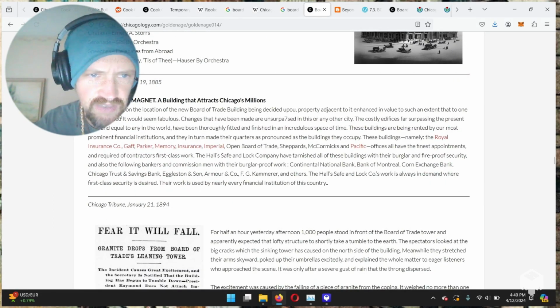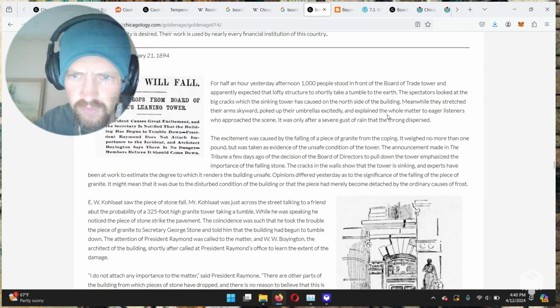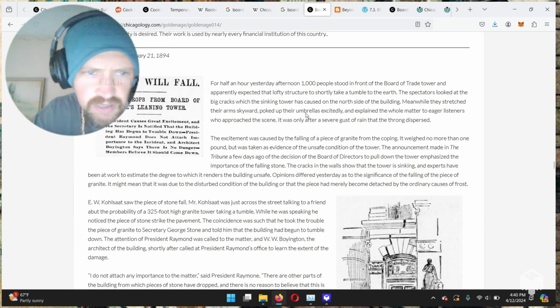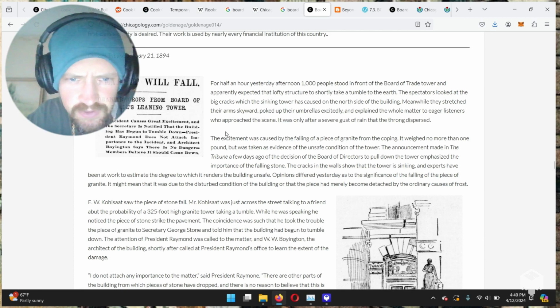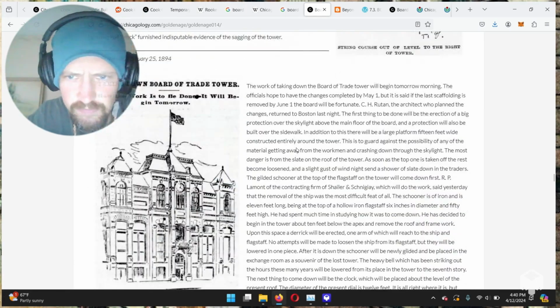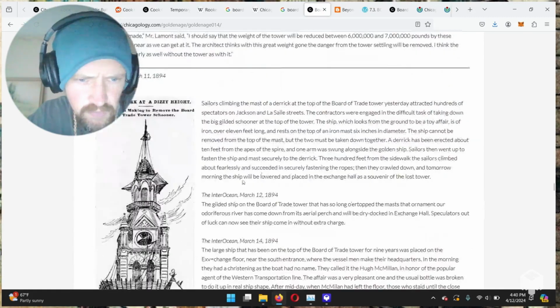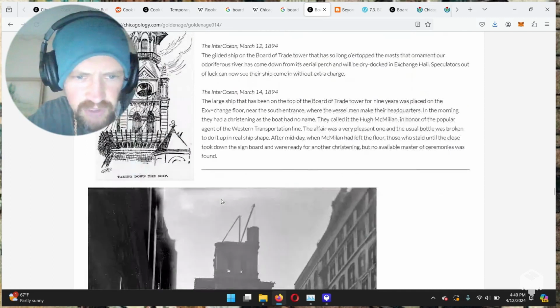Another article from 1885: a wonderful magnet, a building that attracts Chicago's millions. So then, fear it will fall. Granite dropped from the Board of Trade's leaning tower. There was a ship on top and they took it down.